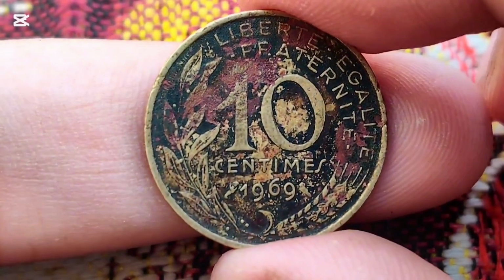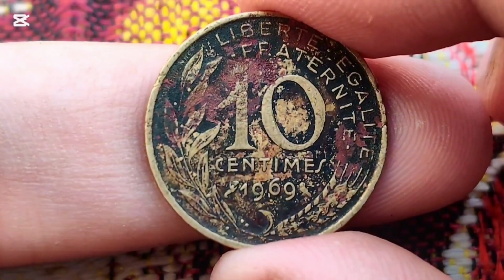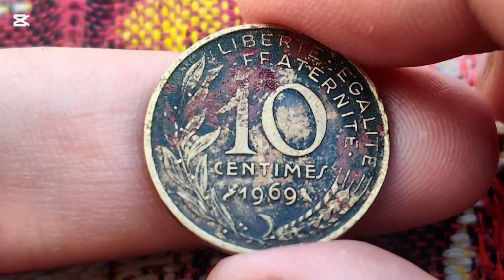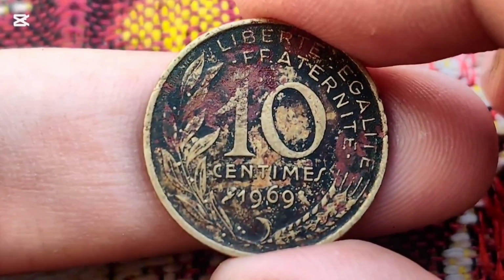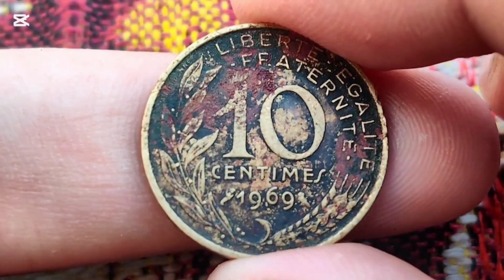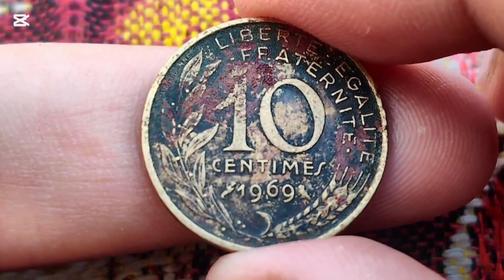So why is the 1969 French 10 centimes coin valuable, even in bad condition? Well, there are several reasons. First, France stopped producing the 10 centime coin in 2002, which makes these older coins relatively rare in circulation today. Collectors often look for coins that have a story to tell, and the 1969 10 centimes certainly has one.